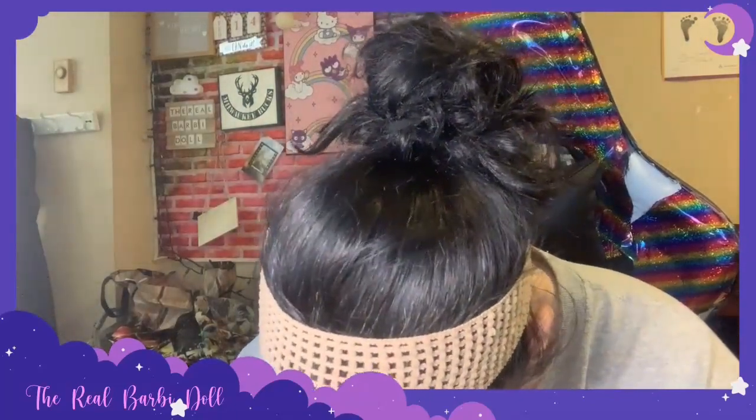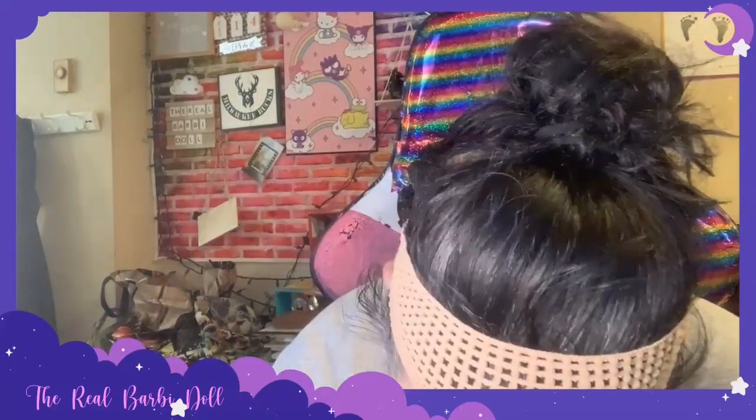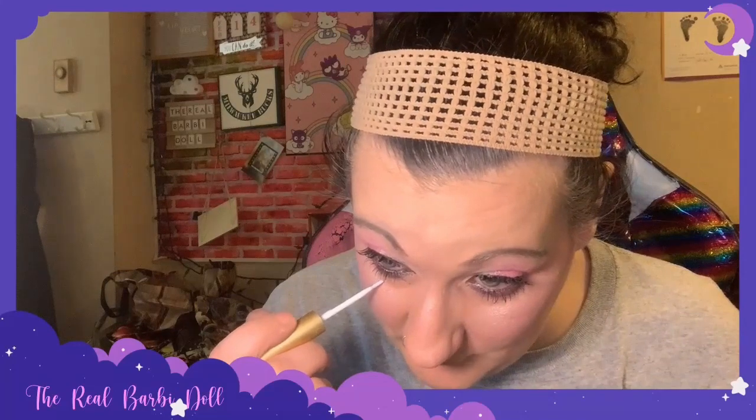Now, time for the lip gloss. It's not really coming off. Now I have to find my eyelash glue. Oh, here it is. So I'm going to put right down here one of each of these, like right there.